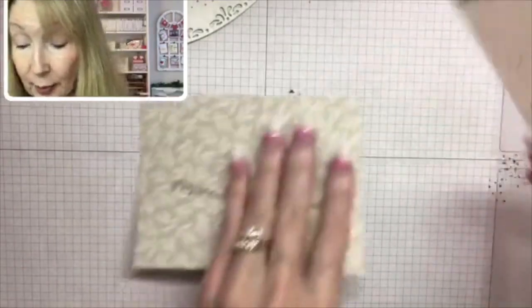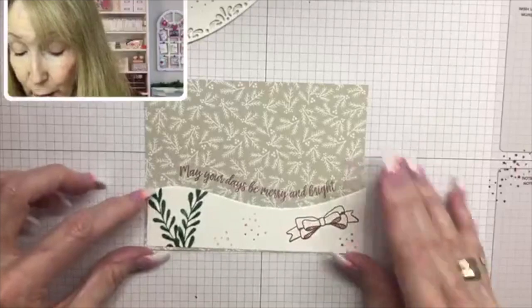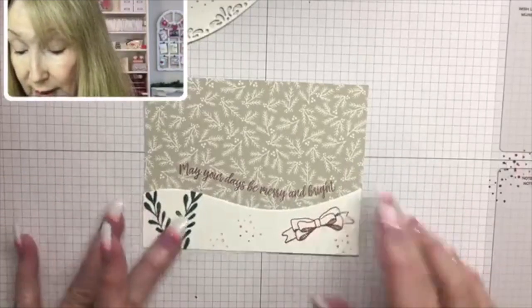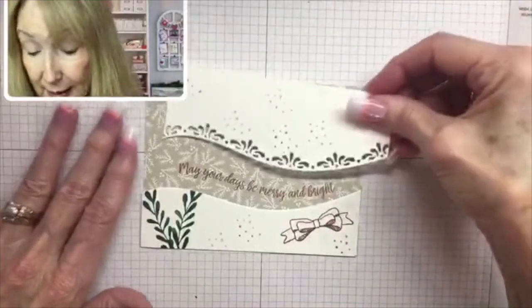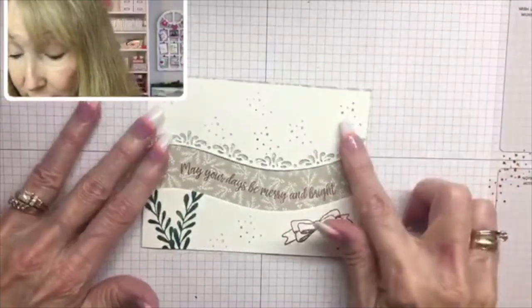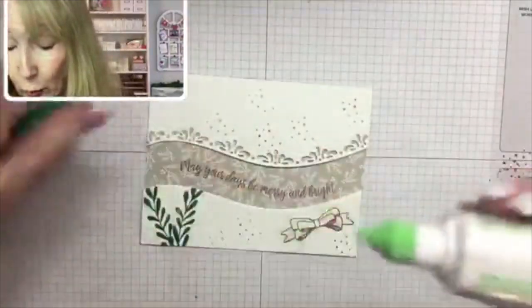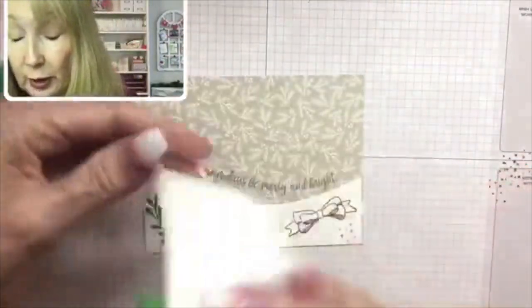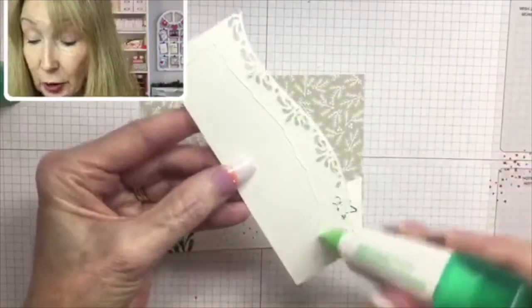So the first thing I'm going to do is adhere these curved pieces to the designer series paper. So let's get that done like that. And I'm sure lots of ideas are going through your mind as to what you could do. We could really fancy this up a lot. And I'm sure I will. I am sure I will.